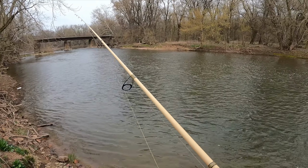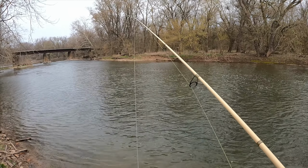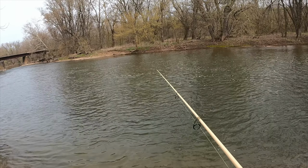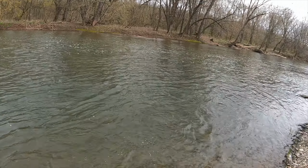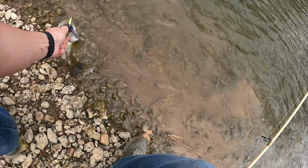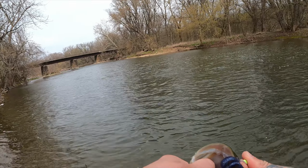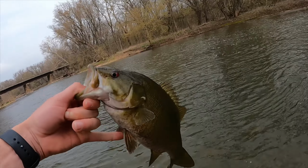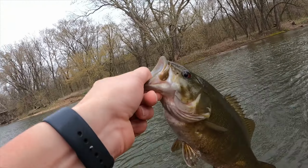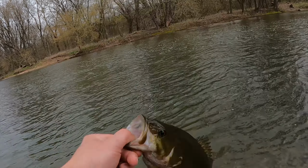All right, back out at the creek. Let's see if we can find another one out here. There we go. Nice. That's what we're looking for. Fired up creek smallies. Like I said, they're gonna start working their way up into the creeks, getting ready for that spawn. And they get so fired up. That's our biggest of the day right there. Sweet. I'm glad I came back out here. Thanks for biting, bud.